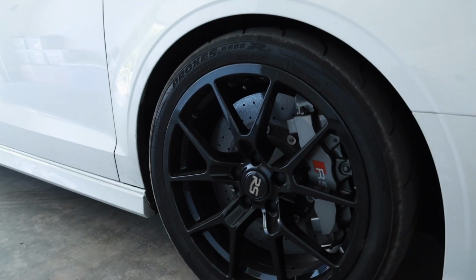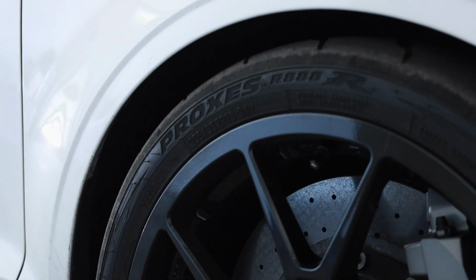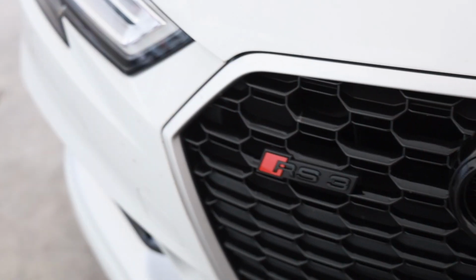Then moving over here, we have the New Speed wheels. I believe we're running 255 in the front and rear now. And we are running our 888Rs, which are an absolute blast on this car. Like I said, they help with grip. They blacked out both the badges. I think those are normally silver. A full PPF is on the car.